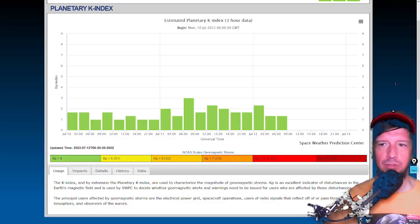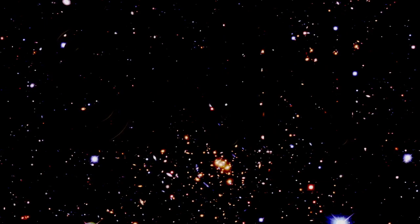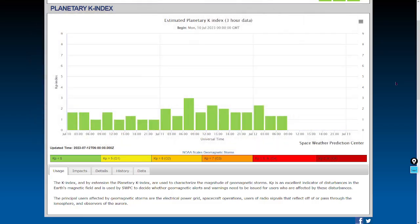So current conditions are quite calm here. It is KP 1.33 at the moment. KP 1.33 is the current situation, and we can expect to see this way up here at KP 6+. I'm not expecting it to get over KP 6.33, but you never know. Sometimes these CMEs are accompanied by a very strong magnetic field with a very powerful negative BZ component.